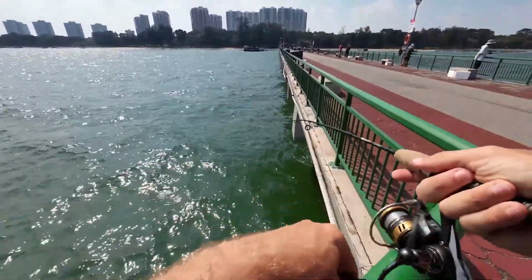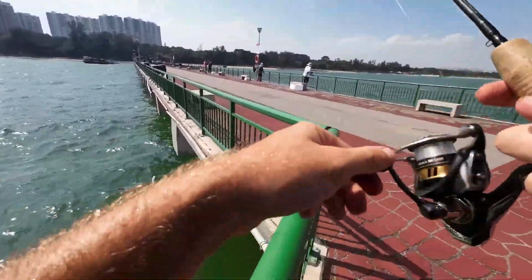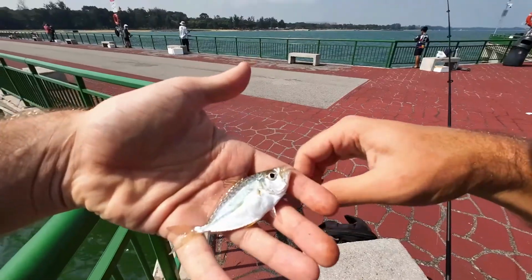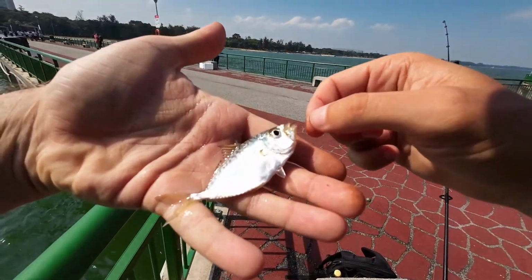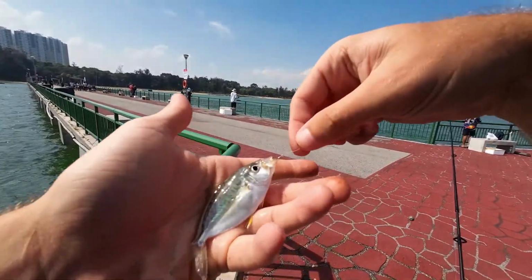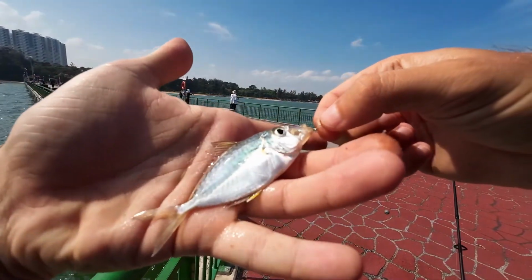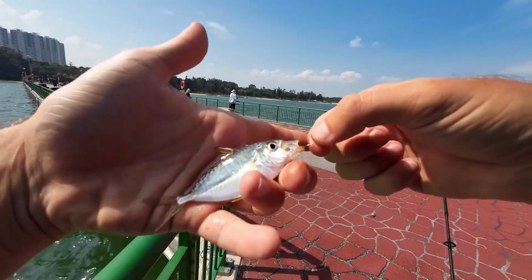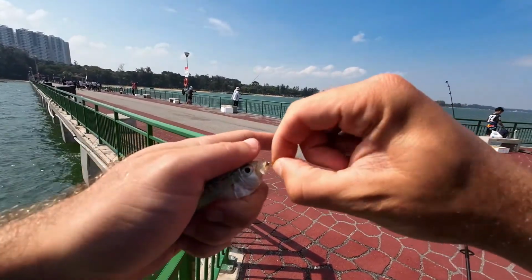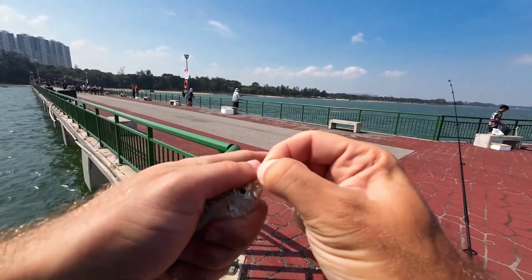Got him. Let's see what we got. Yep, another ponyfish. Yeah, so between getting picked clean a bunch, we hooked up with 2 of these guys and got them in. But I am going to leave this spot because I think there's a ton of them down there. I just keep getting picked clean with all these little guys. So I'm sure it's these guys. All right, let's get them back. Let's try one more spot here on the pier.